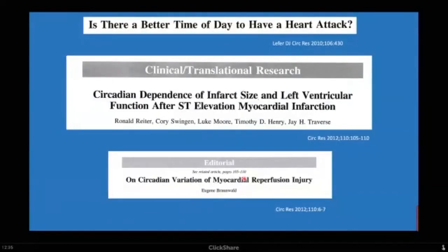So David Lefer, who's a really sharp physiologist, wrote an editorial with that paper and said, is there a better time of day to have a heart attack? So we thought, what a provocative question. We should see if we could actually answer that. So what we did is we looked into this in humans and published this in Circulation Research back in 2012, accompanied by a nice editorial by Eugene Braunwald.